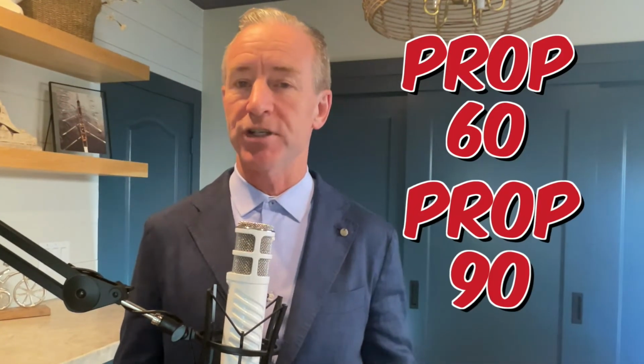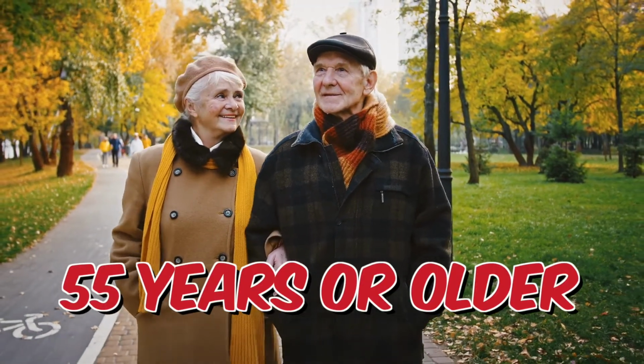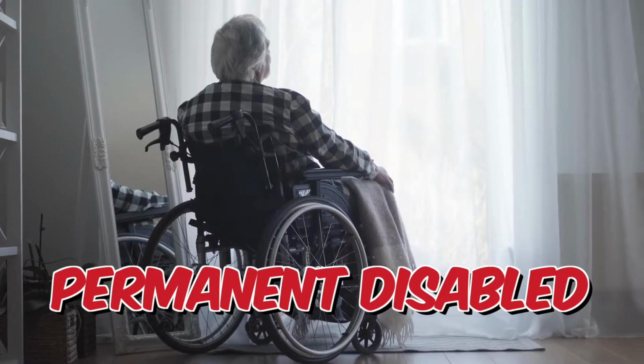So let's back up the truck a little bit. Before Prop 19, which came into effect in April 2021, we had Proposition 60 and Proposition 90, which were in effect. Here's what you had: principal residence owners that are 55 years or older, or severely or permanently disabled, could apply to transfer their property tax basis if they met 4 criteria.